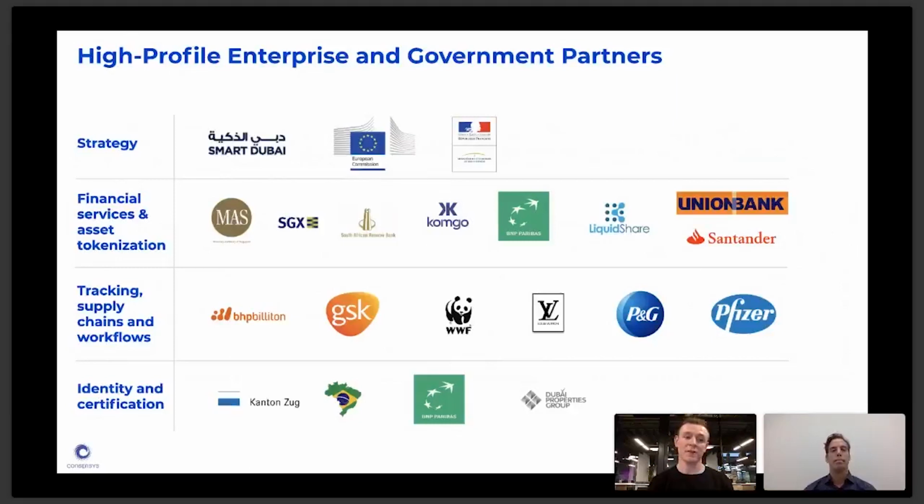As well as that, we've also done a number of identity and certification products. Most notably, maybe in the city of Zug, where Uport was used to create a digital identity for the citizens of Zug in Switzerland, which was used to access services within the city. We've also created identity and certification pilots and products for BNP Paribas and Dubai Properties Group.